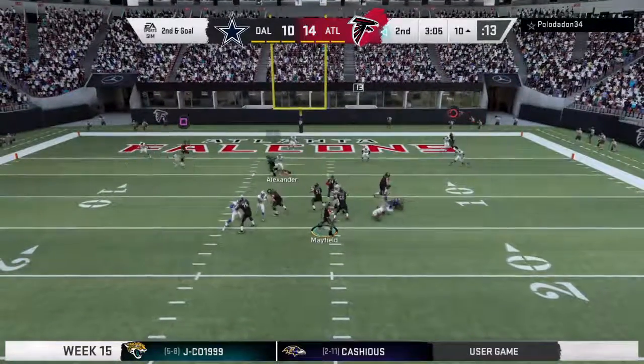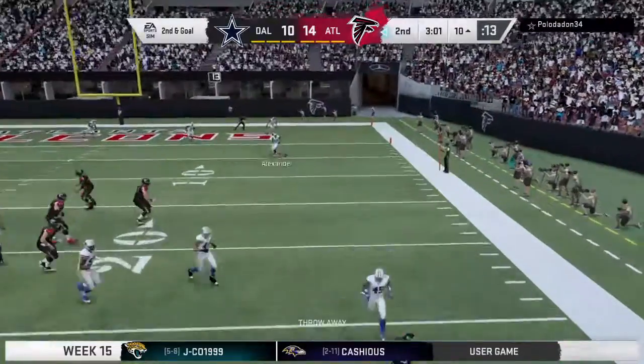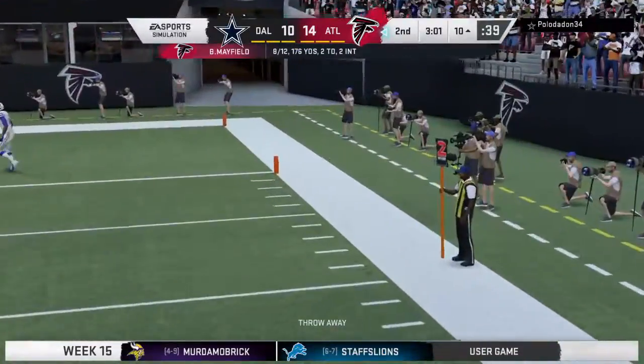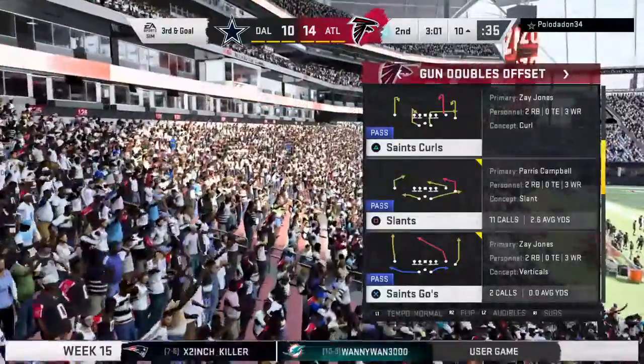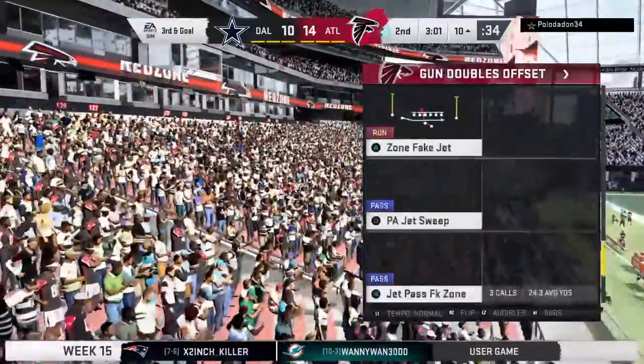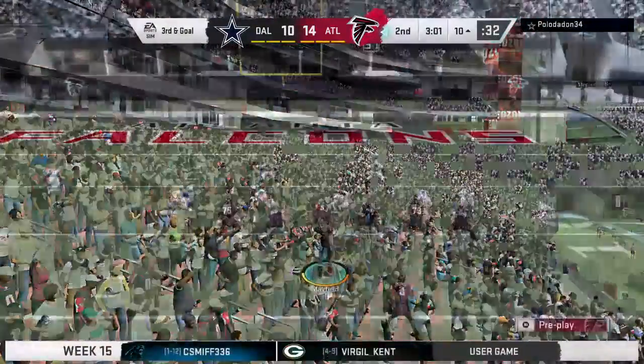Second down and goal. Mayfield. Flushed out right. To the goal line, but it's incomplete. Thrown to the sideline and incomplete. Brings up a third down and 10 yards to go.